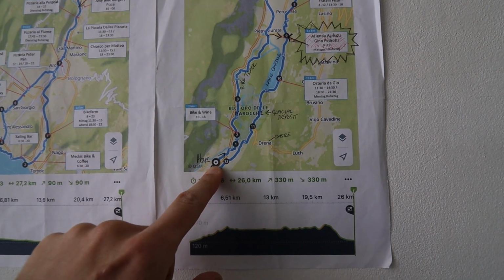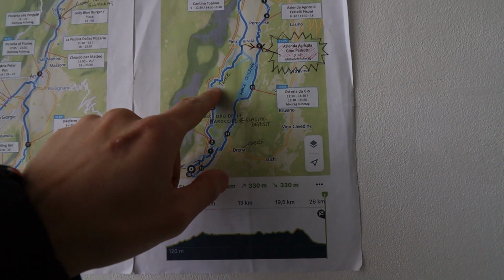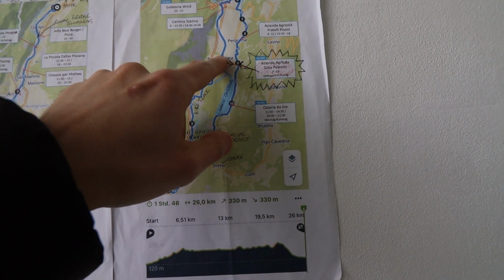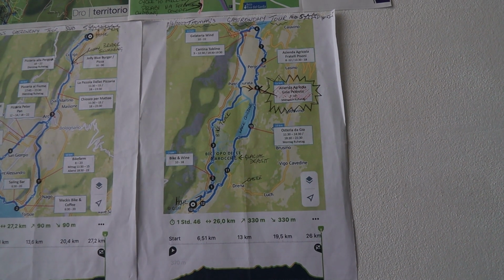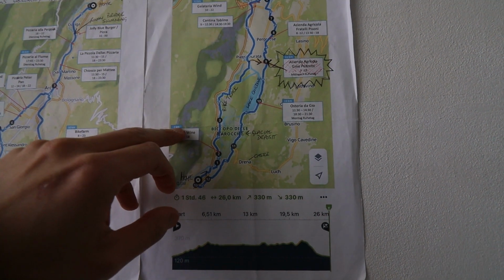So we are all freshed up after the gym, and now it's time for some more activity. We're going to bike to another town called Pietramorato. Along that road there are a couple of places to stop by, like a place called Bike and Wine. So plenty of spots to stop by, have a little snack, enjoy the sights.